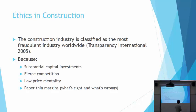And also the paper-thin margins. It's not really clear what is right and what's wrong. You have black, you have white, and you have the gray area in the middle. In other professions, that gray area is maybe slim, but in our case, it's wide. So you don't really know. Maybe it's in the white area, it's ethical, but maybe I can dip a little bit into that gray area. It happens a lot.